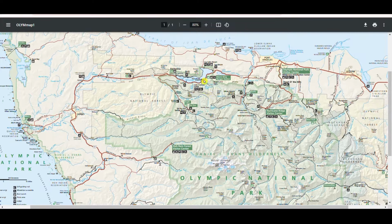We generally stay kind of over by the Lake Crescent Lodge so that we can also do some hiking while we're in the area as well. But there's some really lovely spots along the lake elsewhere as well.